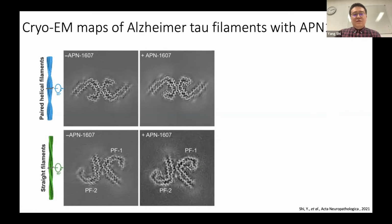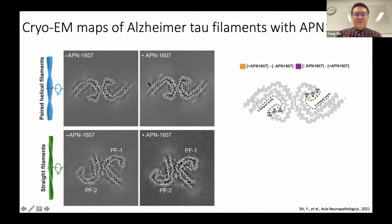By using cryo-EM, we managed to get high-resolution maps of the tau filaments from Alzheimer's disease with and without APN-1607. Therefore, we call them plus APN-1607 or minus APN-1607. We calculate the difference map by subtracting minus APN-1607 from plus APN-1607, or the other way around. So we got the difference map, and the orange signals indicate the signal from APN-1607.